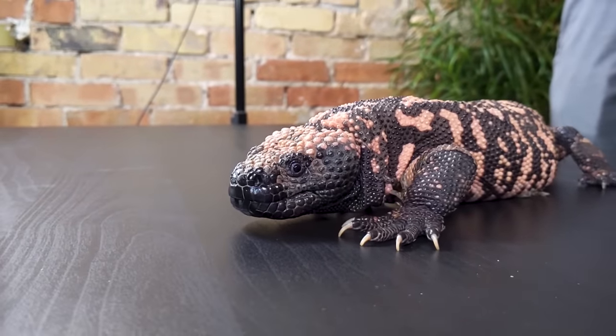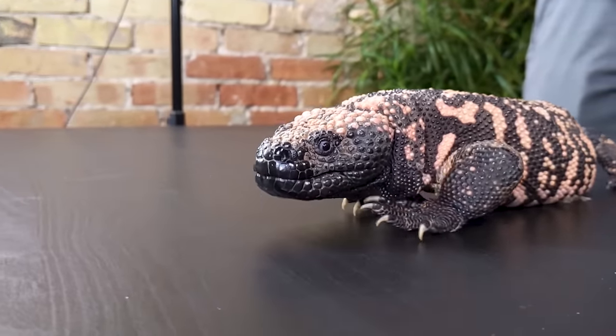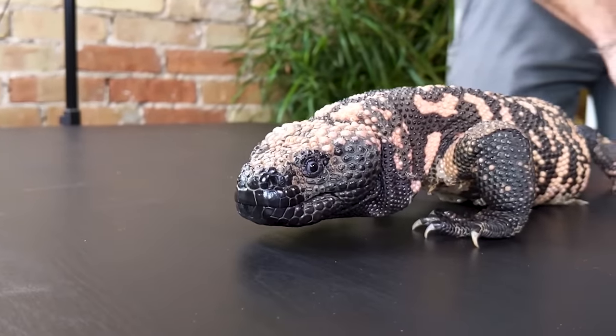I'm not sure if the Gila monster is my favorite type of lizard, but it might be. It might be the lizard species that I most would like to keep. It is definitely my favorite North American lizard. And I want to take just a minute to tell you why it might be my very favorite of all lizards. Gosh, where to start?